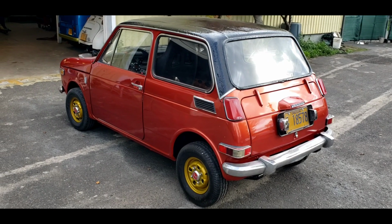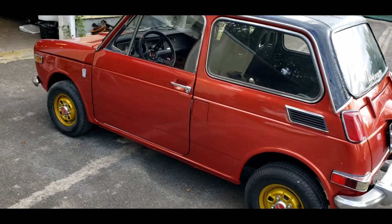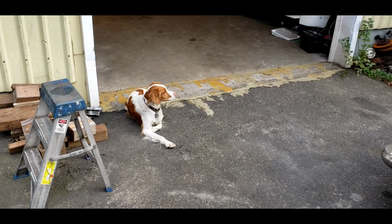Looks really good. So follow along with me as we pull this in the shop and do a little tinkering, see if we can make this thing a little better than it already is. It's going to be hard to do though, Stella, huh? What do you think? It's a pretty neat little car.